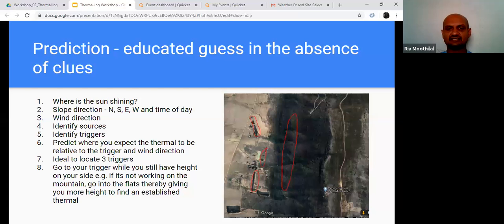Prediction. So predicting, we want to make educated guesses in the absence of clues. And we're not so fortunate that we always have clues that there's birds or pilots or even clouds, especially out here. Most of the summer cross-country flying that we do, usually there are no clouds. And so there's still thermals, it's just blue sky thermals. So in these instances where we don't have any clues, we need to predict it.